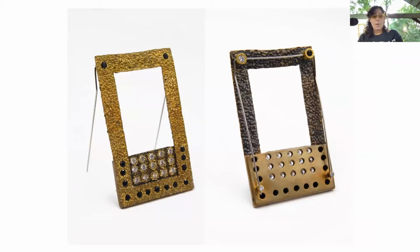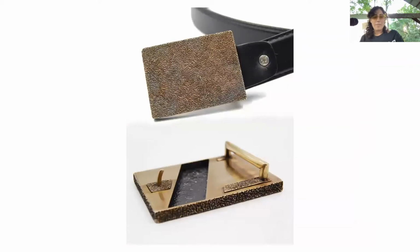So here's my little window brooch. That's up in there in the studio too, if you want to come take a peek. But I made a bunch of these belt buckles, more brooches.